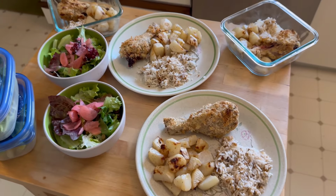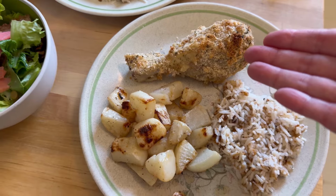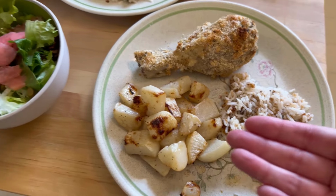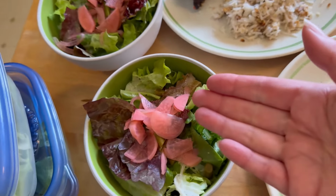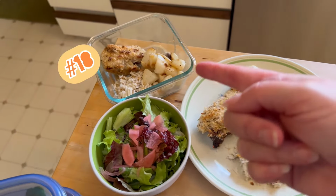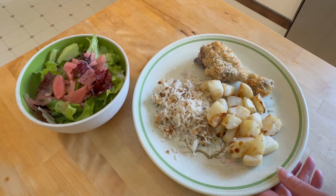There it is, 4 meals of chicken drumsticks, breaded like shake and bake drumsticks with some roasted turnips and this strange rice concoction that I made, with some nice salads with that dressing we made last week and the pickled radishes. Let's taste this weird rice. I think it's gonna be fine.